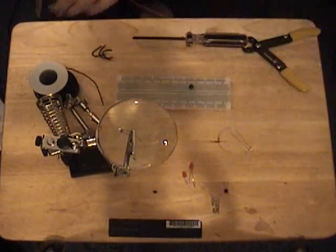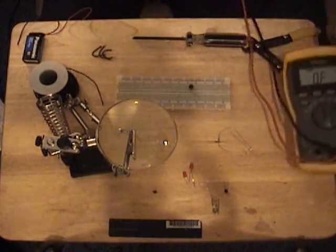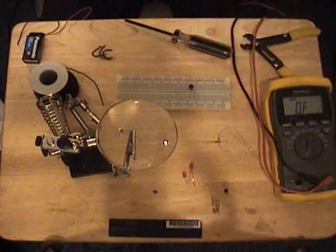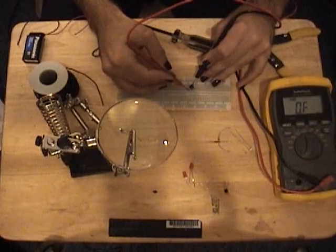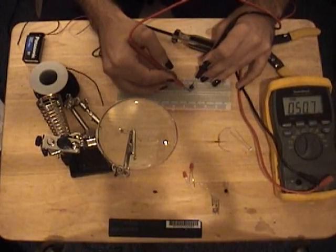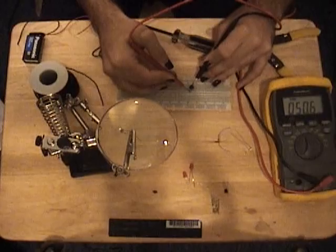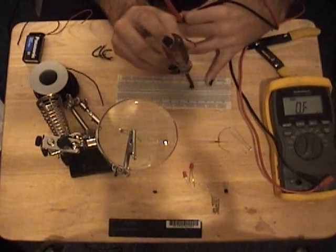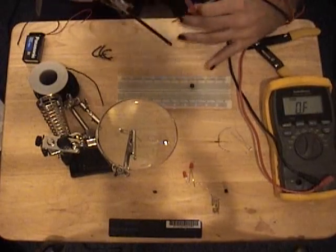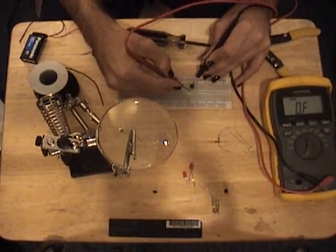Okay, something I want to explain about the potentiometer. I've got my multimeter here, and I want to show you how it works. If we notice right now it's got 50.6 kilo ohms on the multimeter. Now if we take our screwdriver and we adjust it, it's going to change.